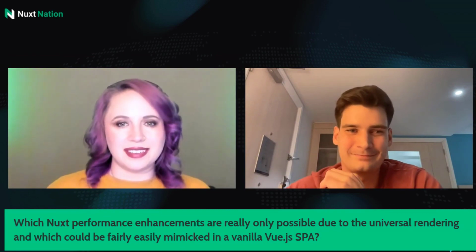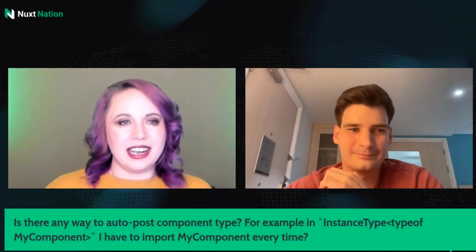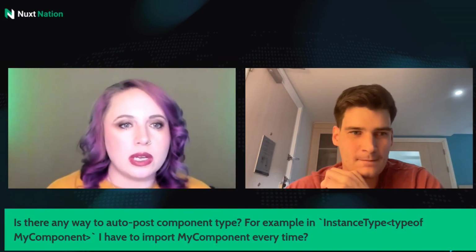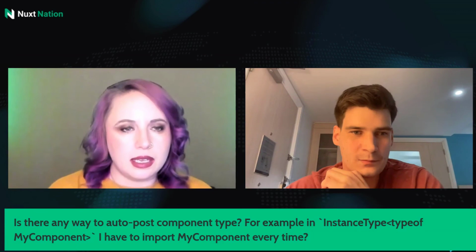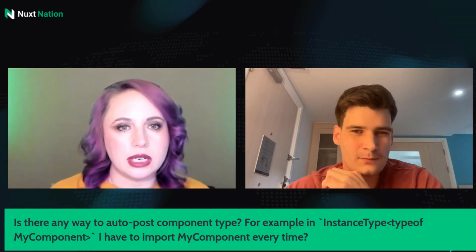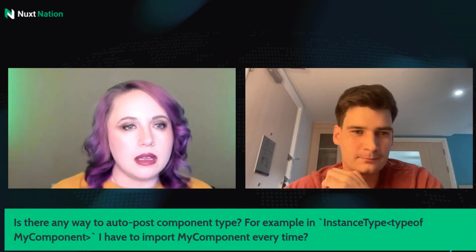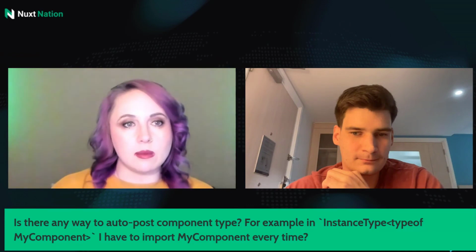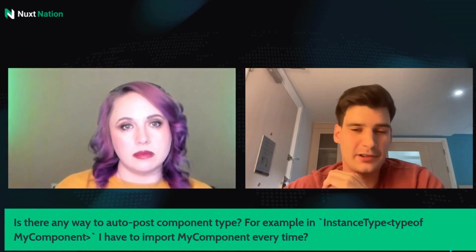Yeah, I can definitely see that. And all right, second to last question: is there any way to auto-import component types? An example is listed. Take a look at the screen. For instance, the type, and then the rest of it is I have to import my component every time. Oh, that's a simple question. I have no idea.